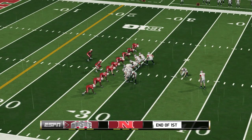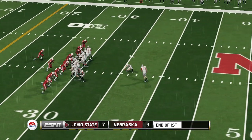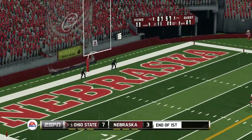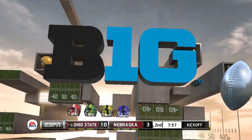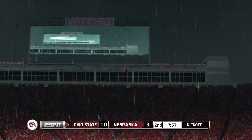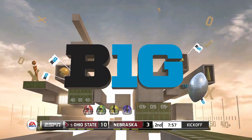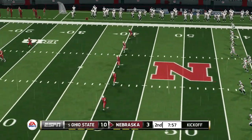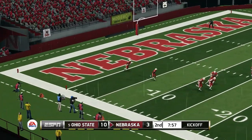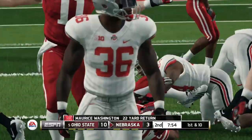Welcome back here. We resume action now here in the second quarter. It's up, and he nails the long field goal. Looks like they're ready for the kickoff. Still makes it to the 22-yard line.